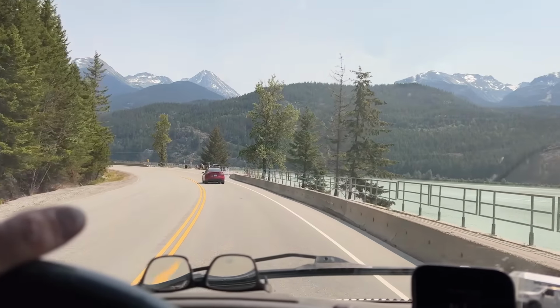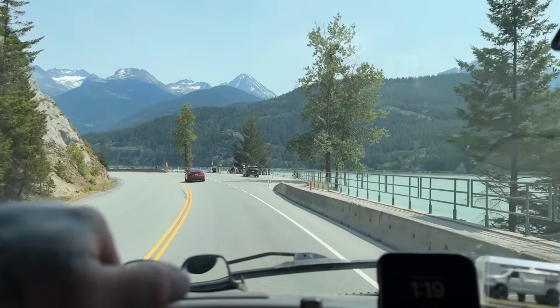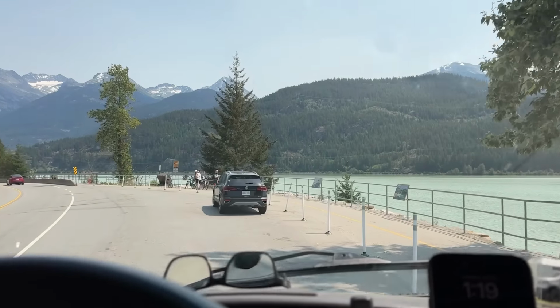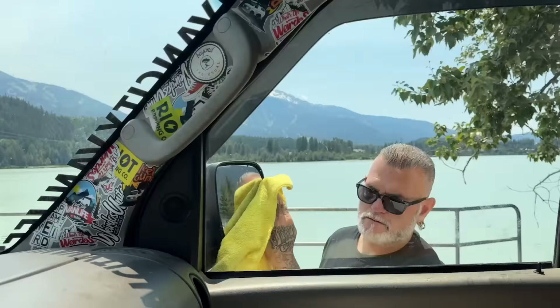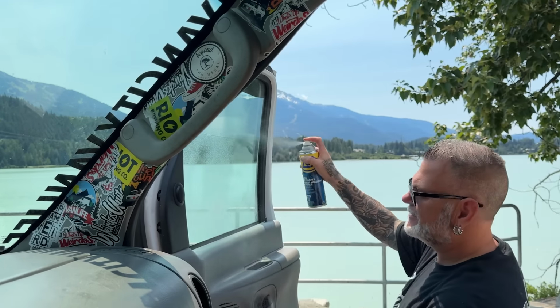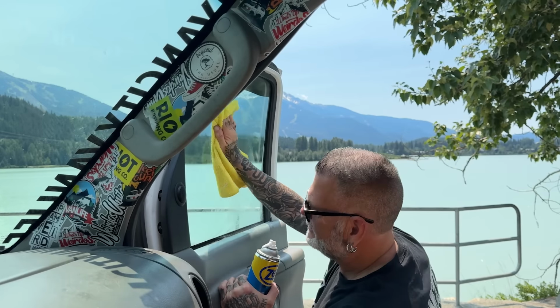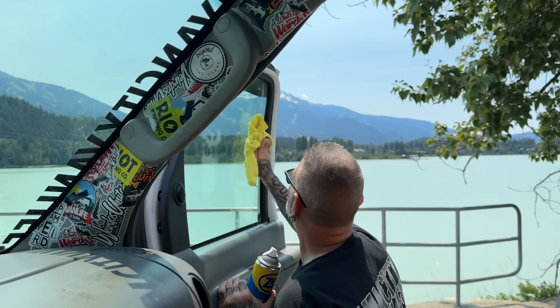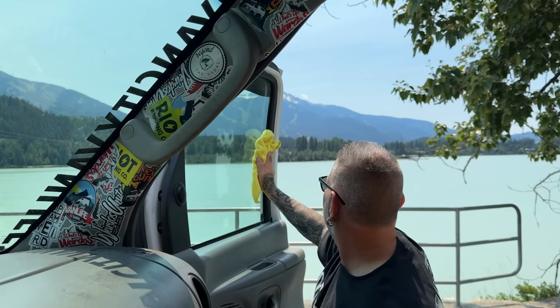I'm gonna pull over up here and clean my windows. You can't see anything. There's like little specks of bugs and all sorts of stuff in there. Hey buddy, I'm gonna clean the window for you so you can see. Wow, what a beautiful view.